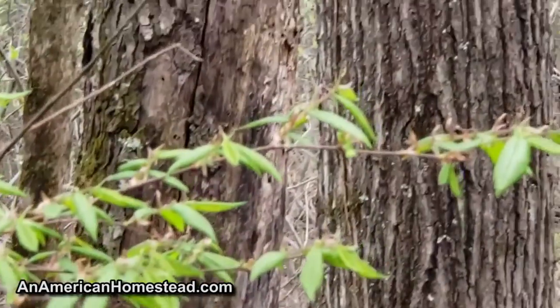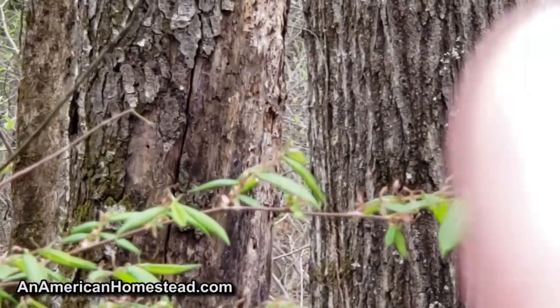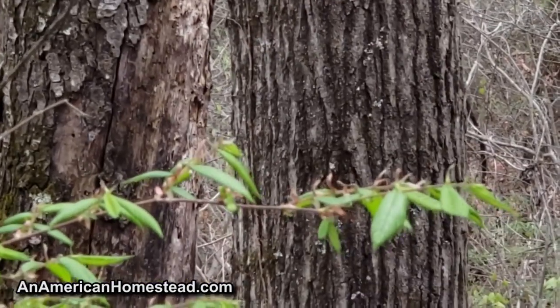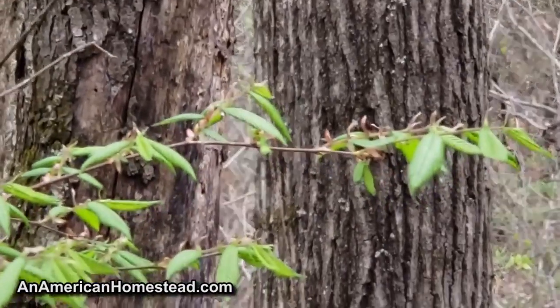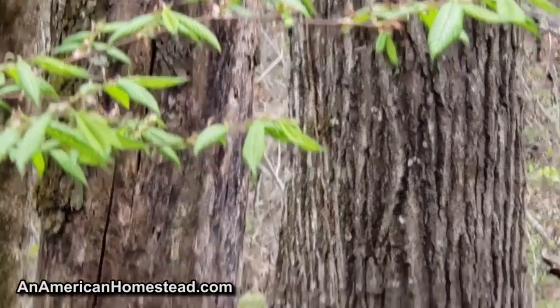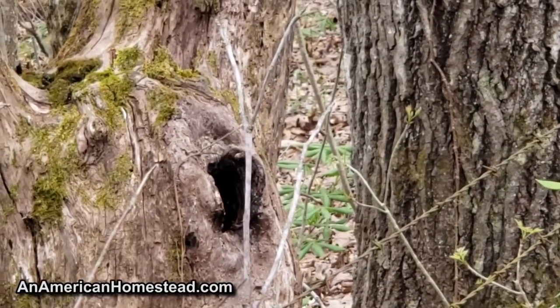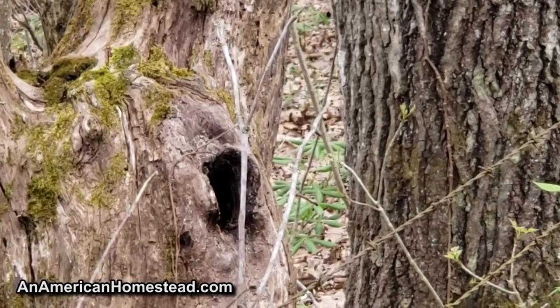And if you can kind of tell, like a couple years ago we came by here, and right there you can see where a bear had scraped it. A bear had come along and was trying to get to that honey, and I don't think it got very far. But there is honey in that tree, no doubt about it. But so are the bees.